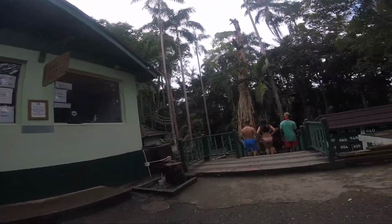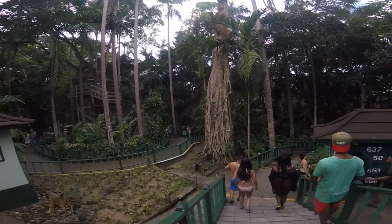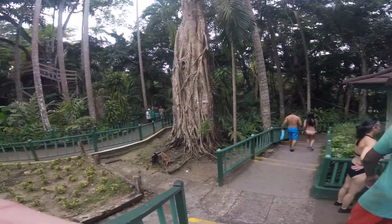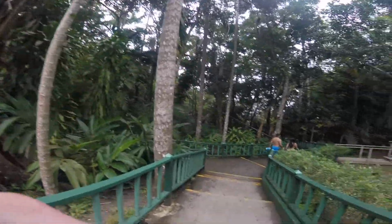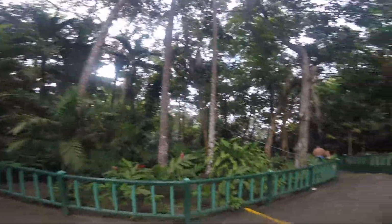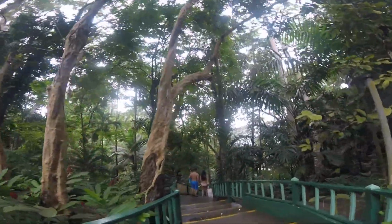Alright, thank heavens I found the cover in the GoPro case. I'd been charging the battery, and I guess when I took the charging cable out, the cover came off. So now I guess we're supposed to go down to the beach and then climb up from there. So hopefully this is the way down to the beach.